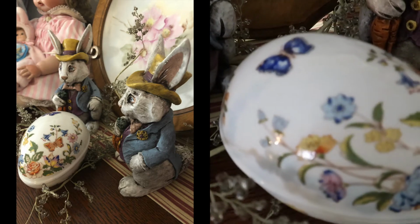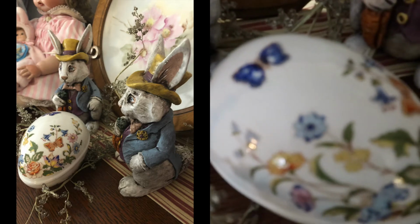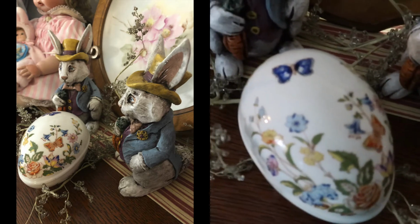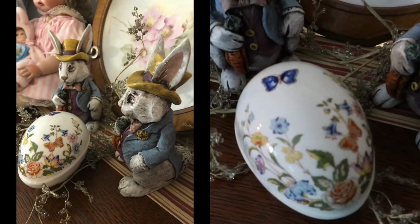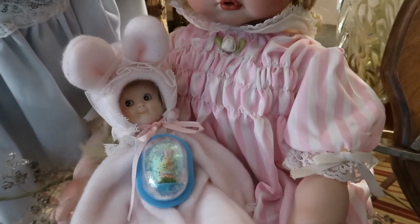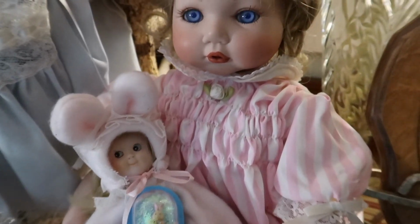When I was in high school, my mother started me some China. And this is Ainsley's Cottage Garden. And I sold it all on eBay because I wasn't using it. I wish I had it now. But yeah, because it's so cute. But that's my egg. And then I had this little bunny, and she's wearing this little pin that flips around. So it's like a snow thing.